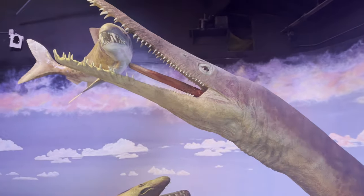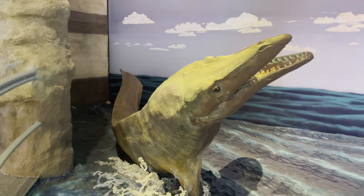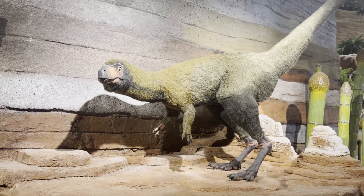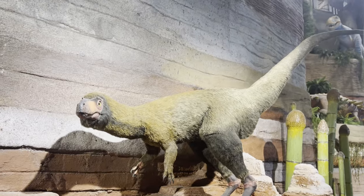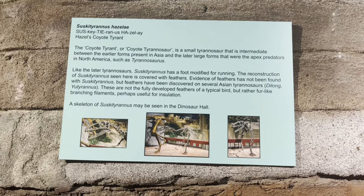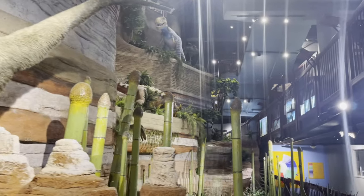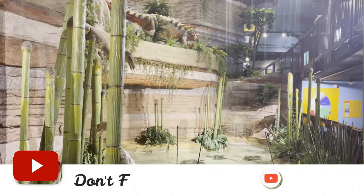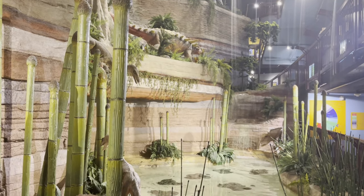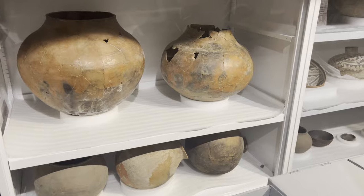Look at this. It's amazing. I'm not even going to attempt to pronounce these. The bottom part of the waterfall when we first walked in. Is there a buddy up there? The lighting's kind of bad here, but these are potteries that they found locally.